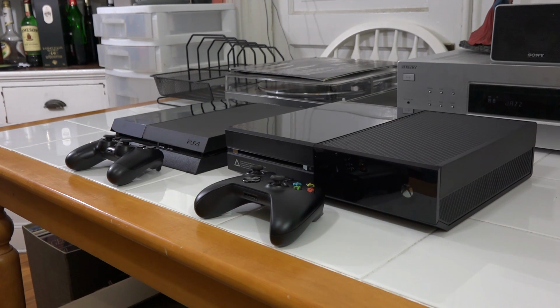So with that in mind, and looking at the different feature sets from the PS4 and the Xbox One, I have to make my decision on what I think is the better console in 2014 between the PlayStation 4 and the Xbox One. So let's go ahead and round up this battle vid. At the end of the day, we've gone through all the different specs, games, extra features, bundles, and all the different aspects between the Xbox One and the PS4. And right now, for me, the console I have to definitely pick for 2014 is the Xbox One.